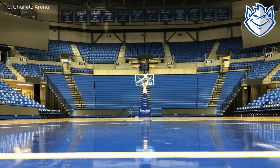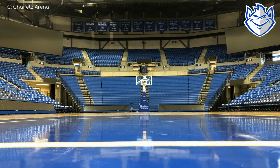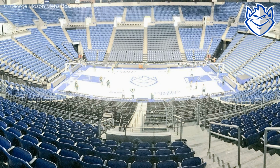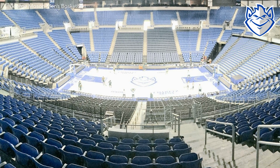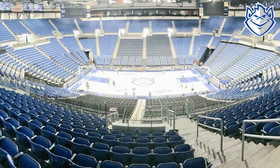Surprisingly, given its otherwise modern features, it's opted against the center-hung video board, which is the default choice for these sorts of venues. However, it does make up for that by putting a huge flat screen in each corner, which basically does the same job.